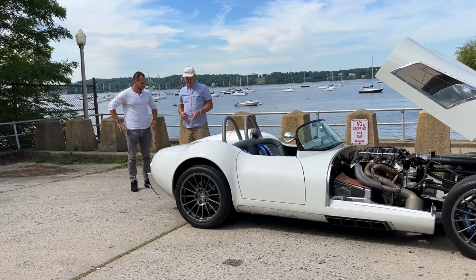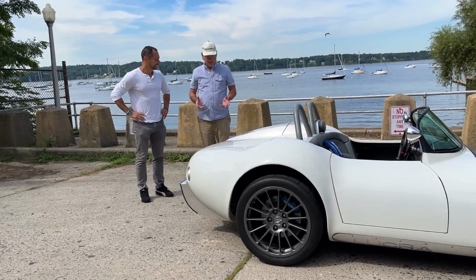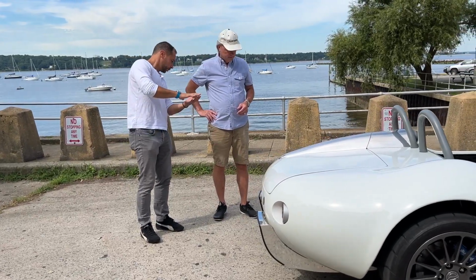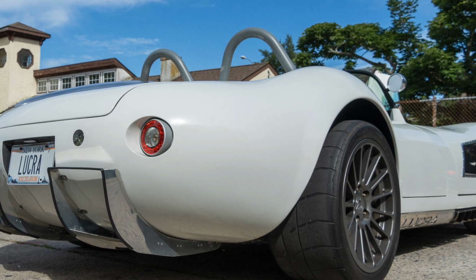So I can see there's a trunk actually in a race car, which is kind of a rare thing. So how big is this trunk? Larger than you could imagine. Wow. By not having a chassis, just a carbon fiber monocoque, the trunk is the whole entire depth from top to bottom. So let's open it up and take a look.